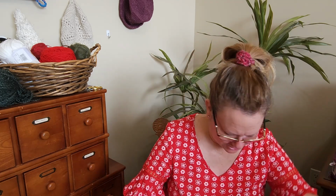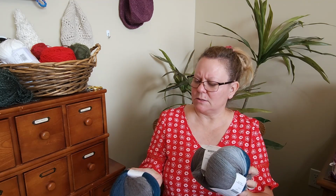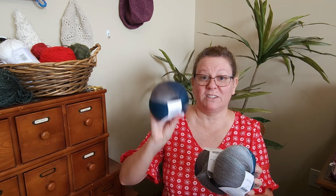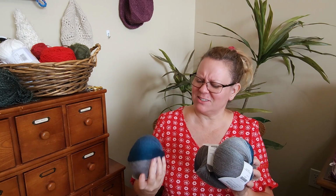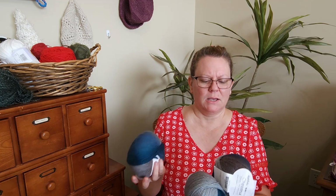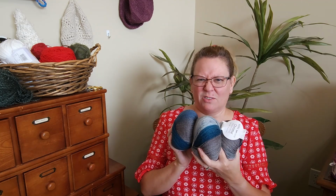That's luscious. I did also buy another one of those Chromas, and this is in the colorway What's Crackin', Release the Kraken. It's got some teal, some blue, some grays, and I think that would also make a really lovely something in that colorway. So I think it's really pretty.